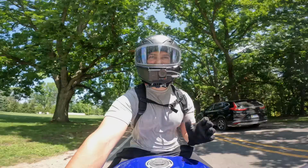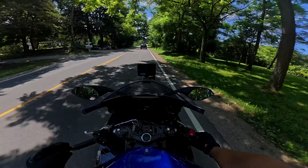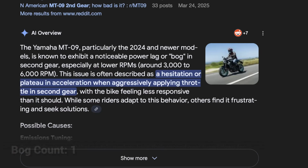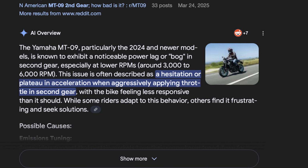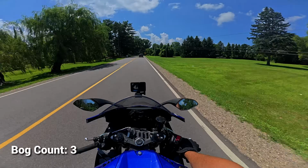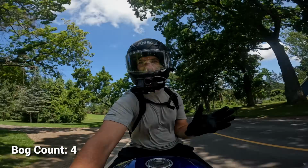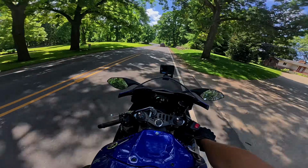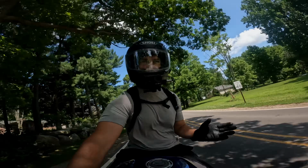All right, so one thing I did want to cover while we're talking about the engine of this bike is that second gear bog. Now, I don't know if you all are familiar with this or not, but you get a weird kind of bog when you hit second and give it a bunch of gas. There's just a really weird bog, and it takes a minute to get out of that bog. From my research, it's something to do with the ECU tune. It's nothing major. It definitely is annoying. Just thought I'd mention it.